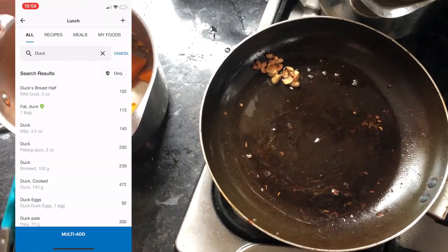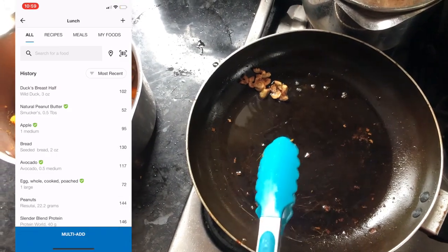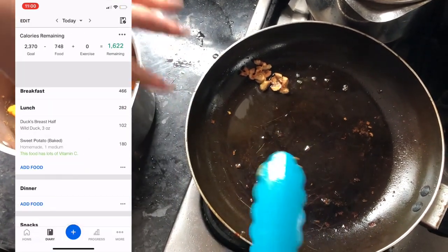Okay, so I'm just gonna put the sweet potato chunks into the pan now. I've put a little bit of garlic in there to add flavor. And this is just to make them crispy, kind of like chips.